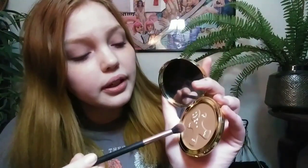I need to find a good brush. This one's okay. Okay. I'm gonna put this on my eyelids. I'm not even gonna touch the gingerbread man part because that is too cute. Let's see. Oh, is there a film on the mirror? There is. It's even shinier. What?